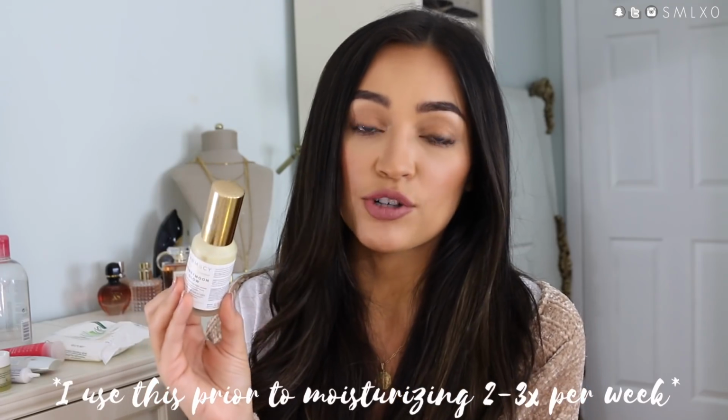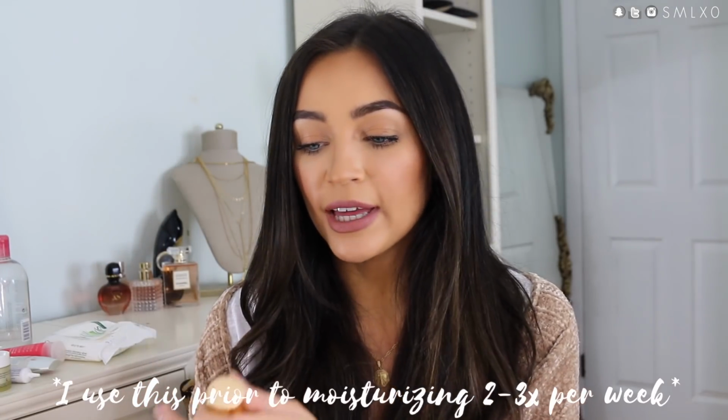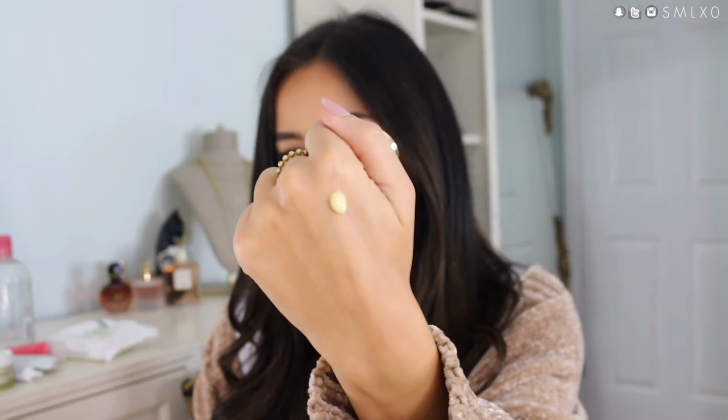I feel like it's better than the Drunk Elephant, and the texture of it is a little bit thicker. So it looks like this. The Drunk Elephant one is pretty much a liquid, a clear liquid. This one is almost like a cream. So it's a different consistency, but it smells like honey and it works amazing. So if you're looking for a chemical exfoliant, definitely try this one.